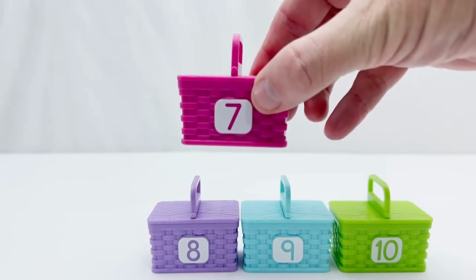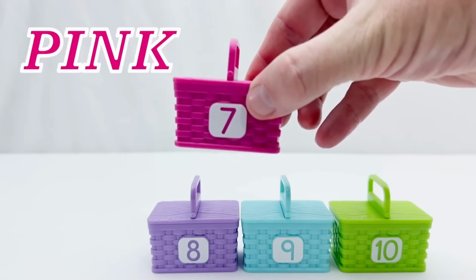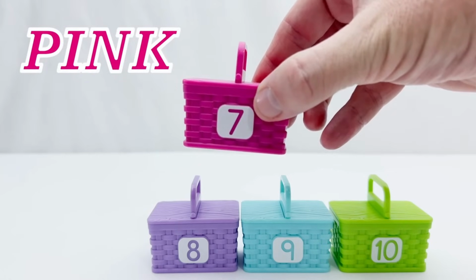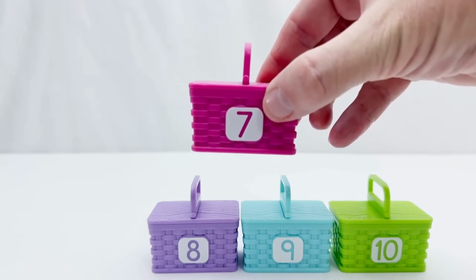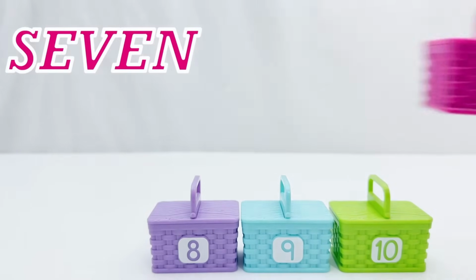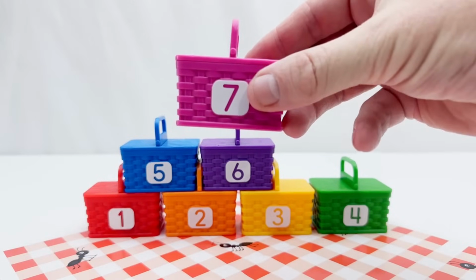What color is this basket? Pink. That's right. Say it with me. Pink. Our pink basket has the number 7 on it. I can't wait to open the pink basket.